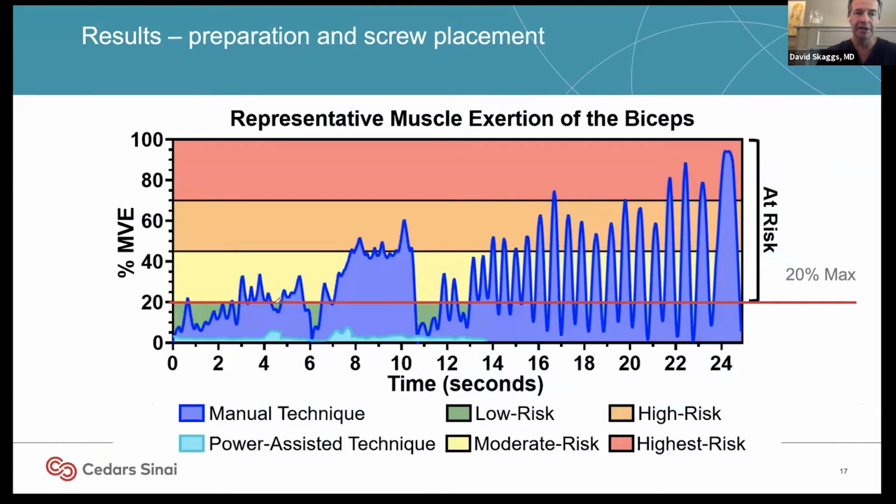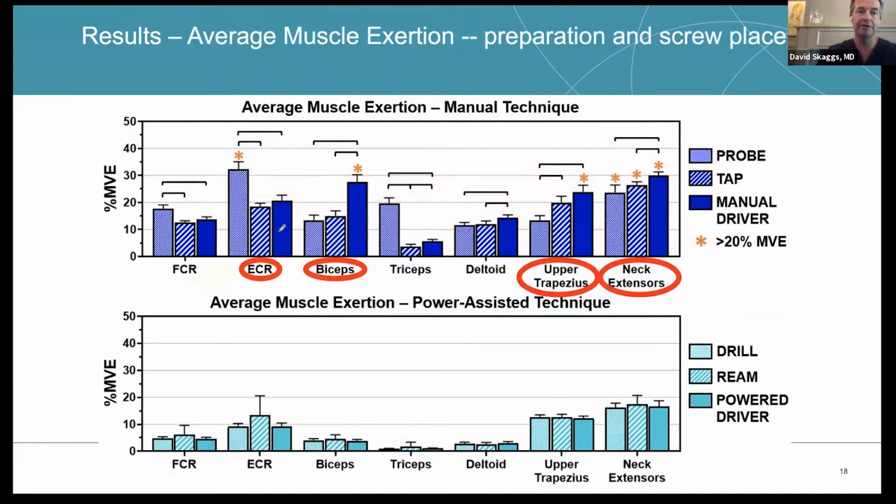So here's another example of this. Now the dark purple is an example of EMG going above 20% almost the whole time. And we almost can't even see this little power-assisted point here. So when you use power, there's much, much less force on your muscles. And you can also see here, it takes about half the time. And here's the last slide in this. What we found out is the ECR, biceps, upper trapezius, and neck extensors especially were really overused anytime you put screws in manually, anytime you tapped manually, and anytime you used a lanky probe manually. Your neck extensors are exceeding safe limits. So maybe this explains why SRS surgeons have 100 times the rate of cervical radiculopathy.